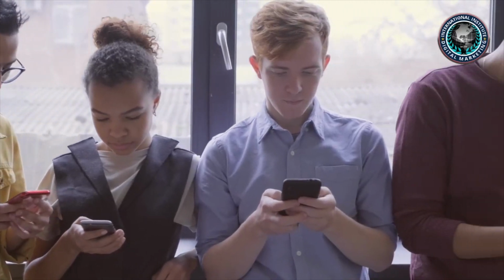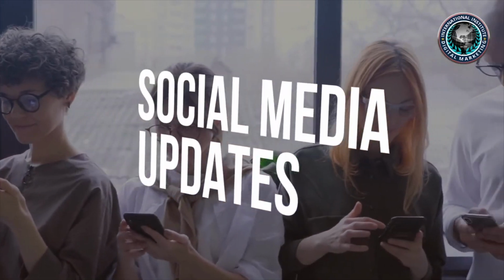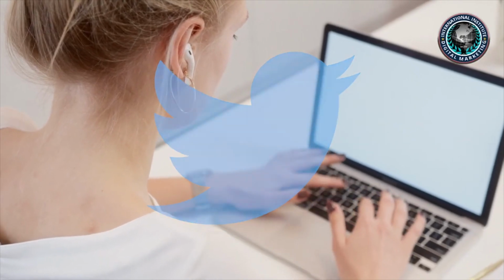But long-form content is not only good for your on-site content, it's also great for social media updates. More and more thought leaders are putting long Twitter threads together that read like articles.